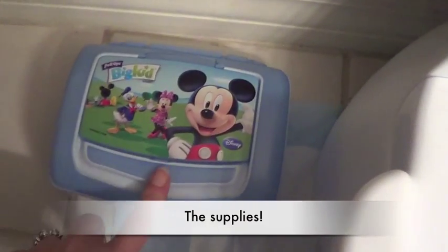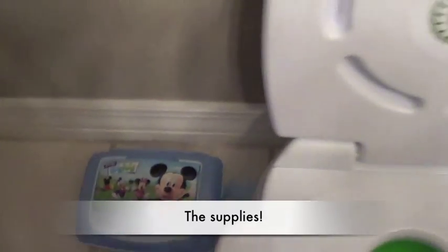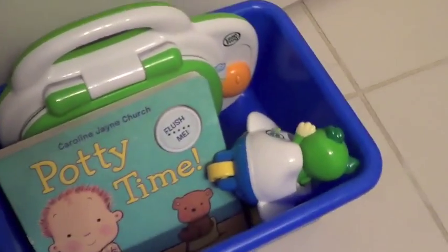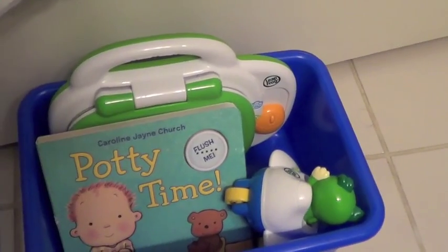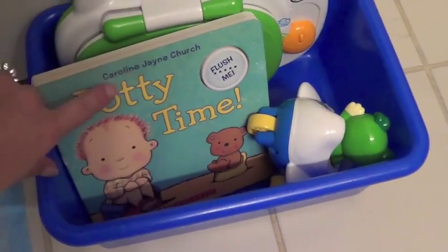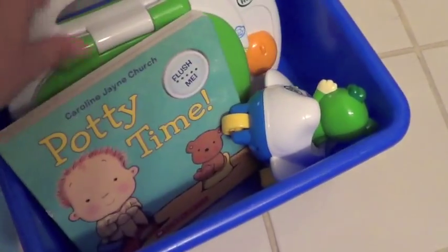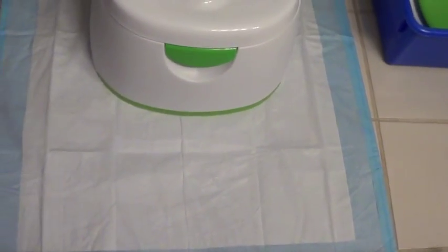Also, you're going to need some flushable wipes for wiping up the poopy bottom. In here, I have some things to entertain him, to keep him sitting on the potty for longer than a split second. So I've got one potty book that he picked out at Barnes & Noble after story time. I've got this little Leapfrog laptop. He likes that. And a toy. That keeps him busy.